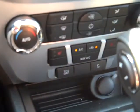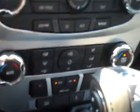Anyway, we'll get this over to you. Don't know if I mentioned, I just thought about the heated seats. It's got heated seats too.